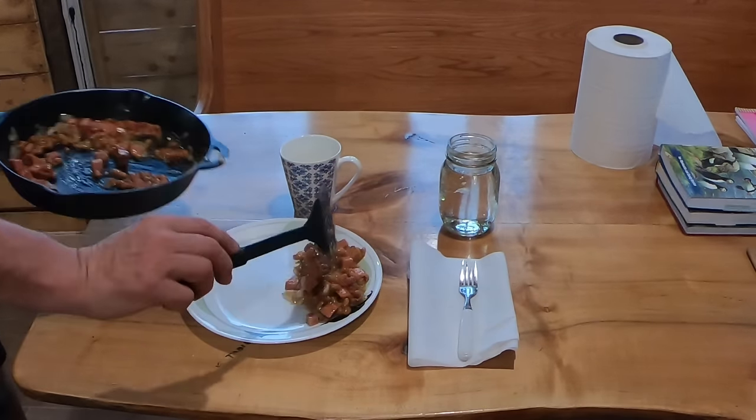Whoa, it's really coming down out there. I was hoping the rain would let up so we could do some more wood cutting.